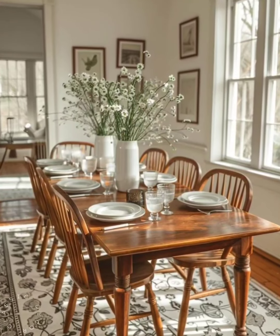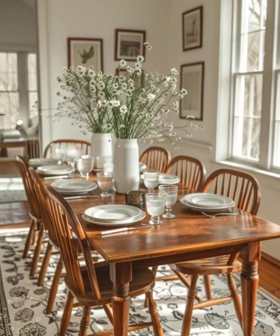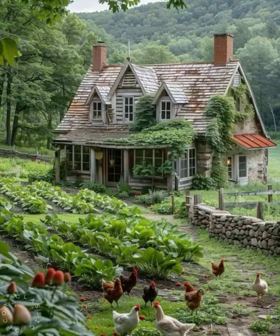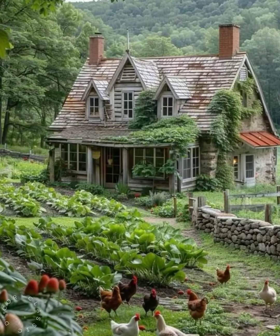And for your outdoor space, think rustic simplicity. A wooden bench, vintage lanterns, and a collection of potted plants can turn your porch or garden into a serene escape.